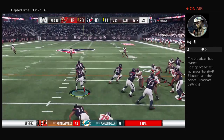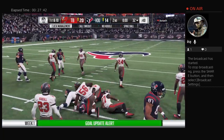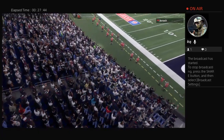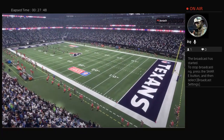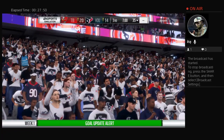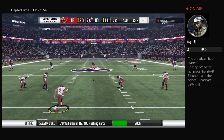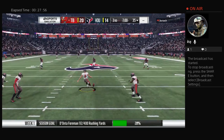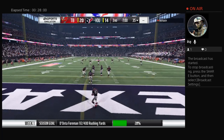A run by Foreman to start the drive. Rumbling past the 30. And he's going to get this one across the 30-yard line. So we've reached halftime here on opening weekend. All right, we will save the Week 1 highlights and apparently get right back to the action here in the third. Both teams appear ready for the fight ahead, and we resume action here in quarter number 3.